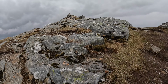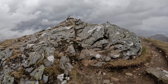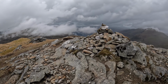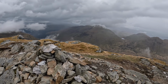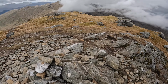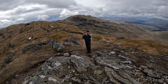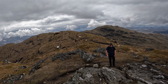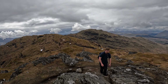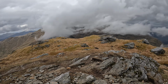Here we go, true summit. Oh, Beinn. Oh, that's worth the view. Cheers, we got there. The mist is cleared for us. An Caisteal in full view now. Oh yes, brilliant.